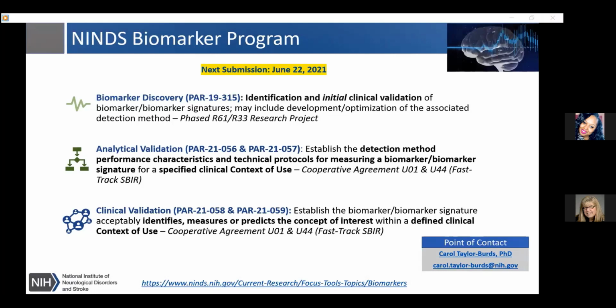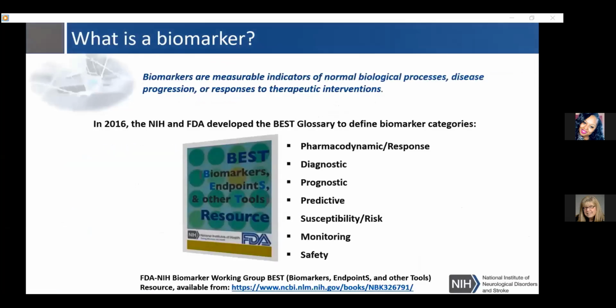So I'm going to go over all of these in a little bit more detail. But before I do, we want to go through a couple of things that are really important for all of these FOAs, starting with the definition of a biomarker. Right, so a biomarker is defined as a measurable indicator of normal biological processes, disease progression, or response to a therapeutic intervention. So in order to help clarify and standardize the terminology for biomarkers, the NIH and the FDA developed the Biomarkers, Endpoints, and Other Tools, or BEST glossary, in 2016.